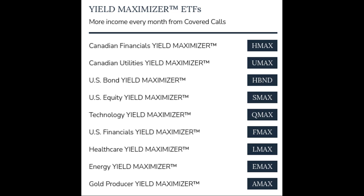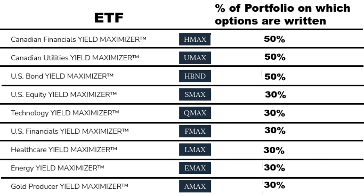They write at the money monthly options. The percentage of the portfolio on which the options are written varies between 30 to 50%. The table on the screen shows you the percentage of moneyness for each ETF. From this table, we can see that each of the ETFs is retaining at least 50% of capital upside.